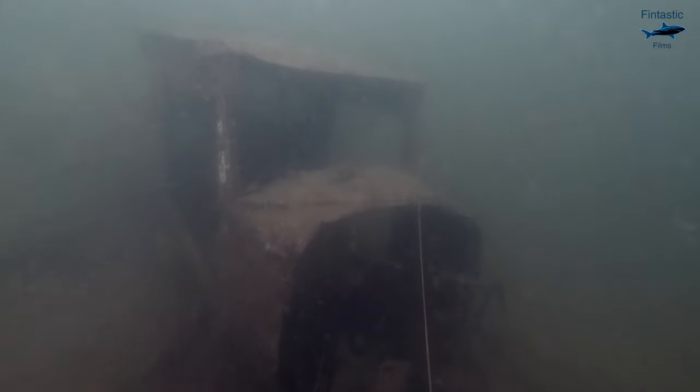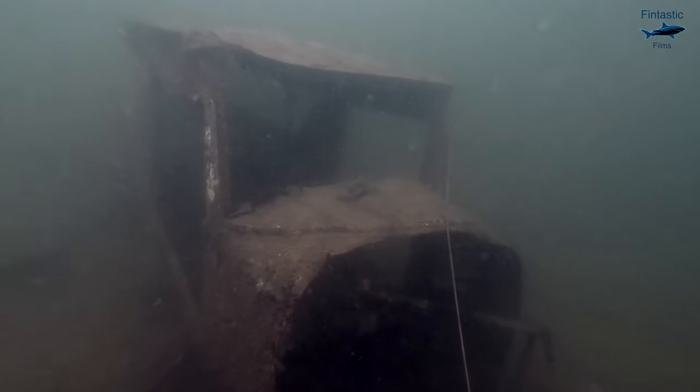Now, it's definitely seen better days, as the wings aren't even attached anymore, but it was still really cool to see underwater.